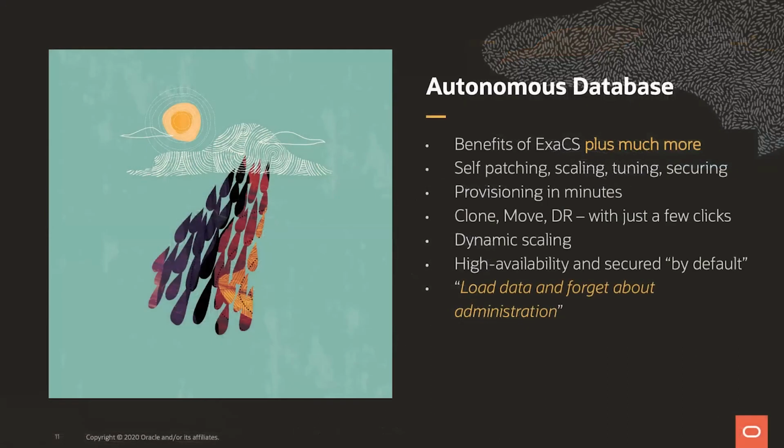Now, if we take one step further, as you move to autonomous database service, you get all the core platform benefits of Exadata and all the innovations of Exadata and Exa Cloud Service, but you get much, much more. First and foremost is the autonomous capabilities. The self-driving capabilities like patching, scaling, tuning, securing, everything is done automatically by the service. It always stays up to date in terms of security fixes and other critical patches.